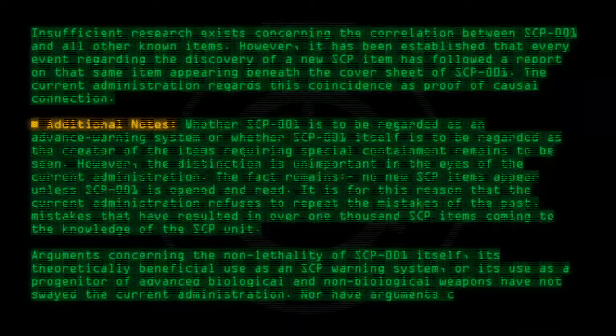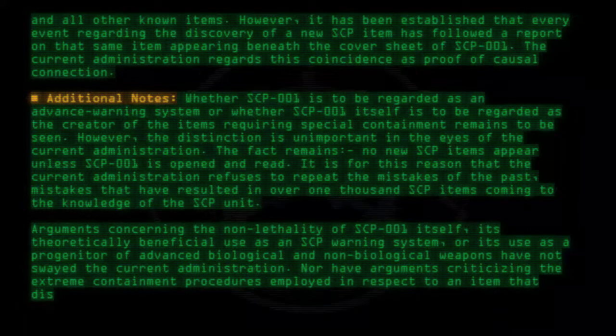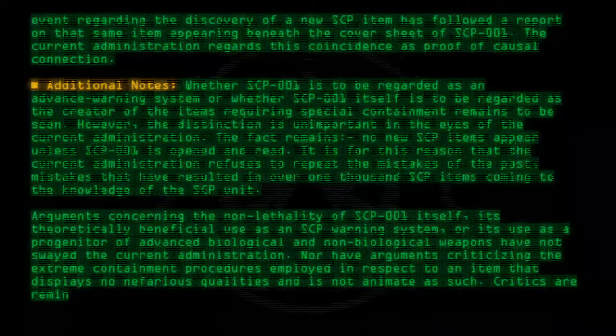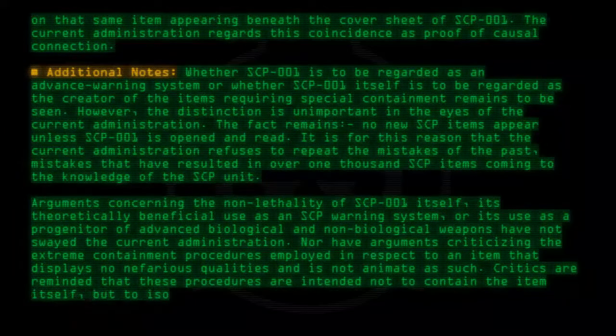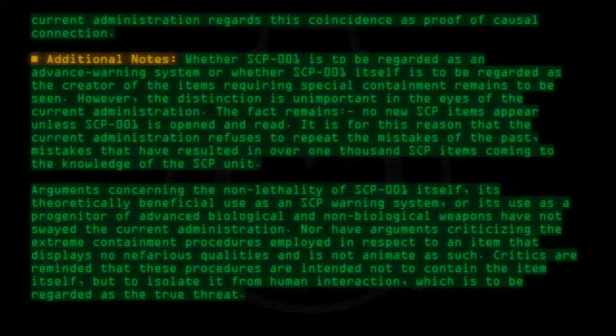Nor have arguments criticizing the extreme containment procedures employed in respect to an item that displays no nefarious qualities and is not animate as such. Critics are reminded that these procedures are intended not to contain the item itself, but to isolate it from human interaction, which is to be regarded as the true threat.